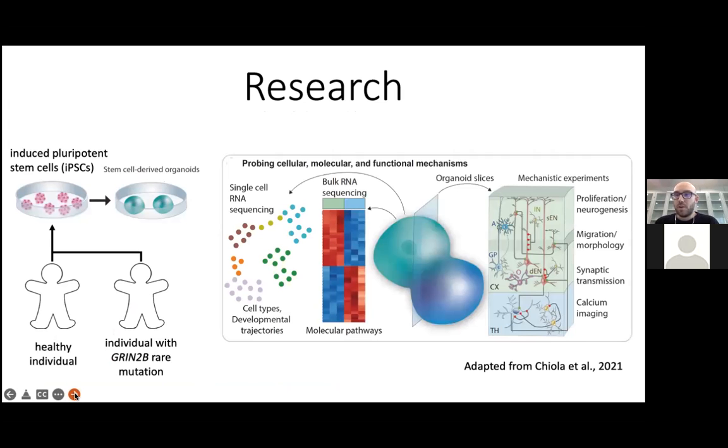We can use these organoids and do several assays to see which type of modifications the mutations induce in the development of the organoids. In particular, we can conduct molecular genomic analysis, but we can also do functional analysis like electrophysiology. Right now in the lab, I have a project based on GRIN mutations and organoids derived from patients with GRIN rare variants.